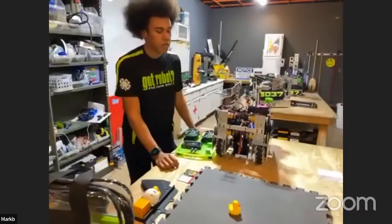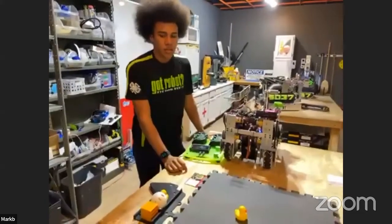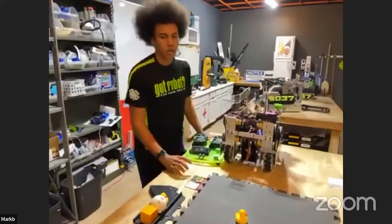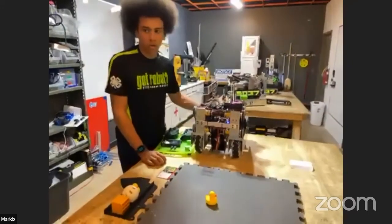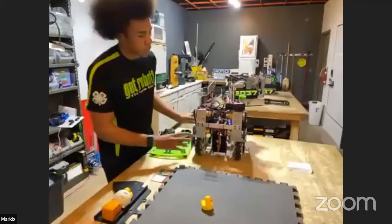That determines a randomization that they do at the start of the match that we have no idea about. It can be three different values. That determines where the robot will go during its autonomous routine. So it starts off with that.